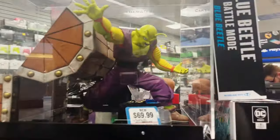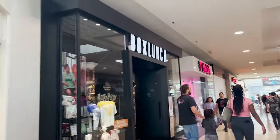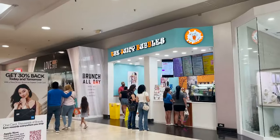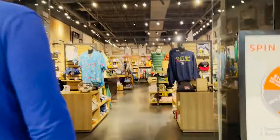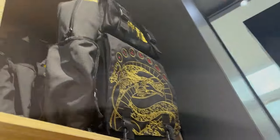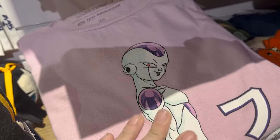Oh wait, I see Piccolo. Nice. I got Piccolo right there on display. So they got Box Lunch here. Let's see. Oh my god, they have a boba tea place. Anyways, Box Lunch. Wow, all they have is Android 18 and 17. Oh, they have this too. I don't have it.